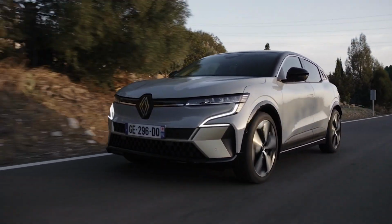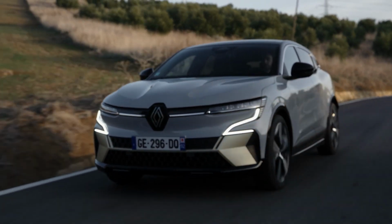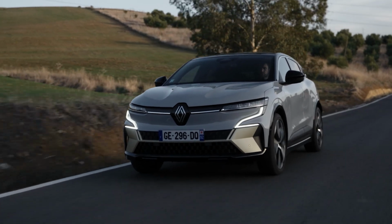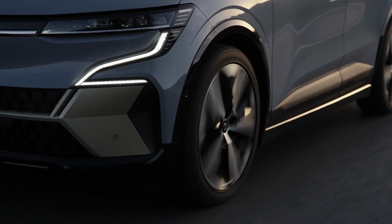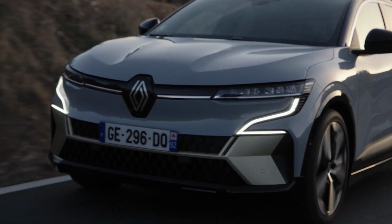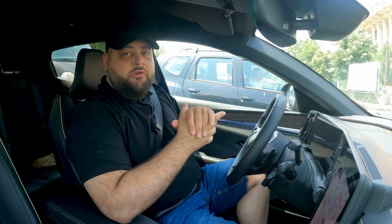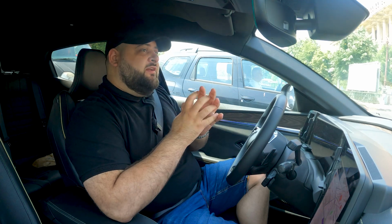It does 100 kilometers an hour from standstill in this configuration in 7.4 seconds, and the top speed, no matter what kind of car you get, what configuration you go for, is 160 kilometers an hour. And that was done in order to preserve the battery and offer you a longer range, but it's going to be enough for most people. This is not exactly a highway cruiser per se. But it will keep its weight in check rather nicely.